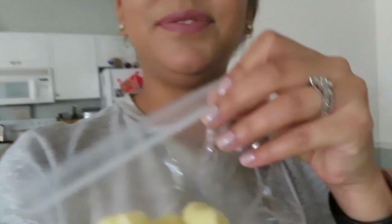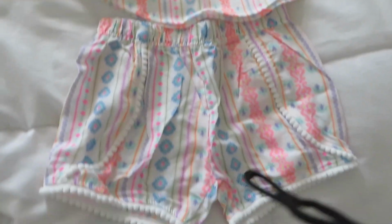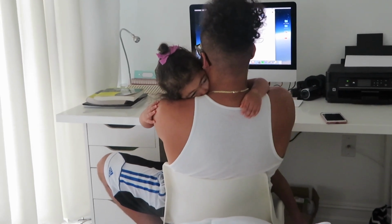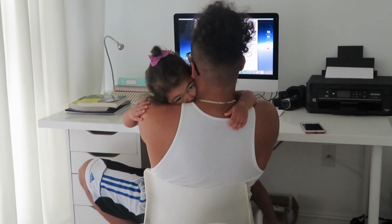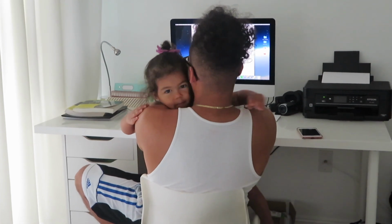So yeah, already had them ready to go. Here you go, I'll be right back, okay? All right, so this is what we came up with. Cute little summery outfit. All right, you ready to get dressed? Okay, let's go. You're so sweet. You love your puppy? Yeah. He's so cute.